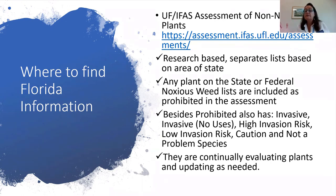So there's a wide range of plants on the UF IFAS assessment. So it's going to give you great information about if you're looking to plant something, can you plant it or should you not plant it in South, Central or North Florida? And this is continually being updated. Plants are evaluated and assessed and then reassessed as needed.